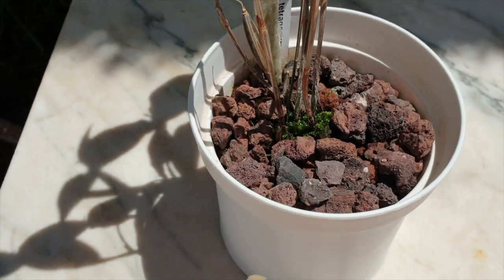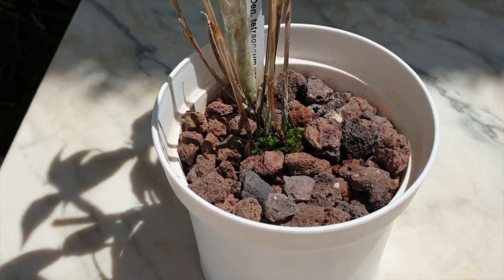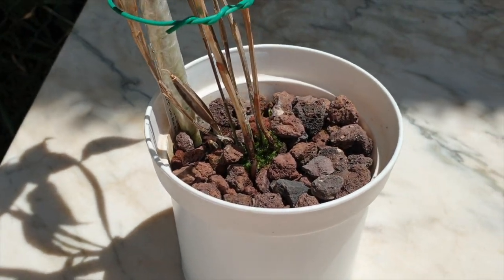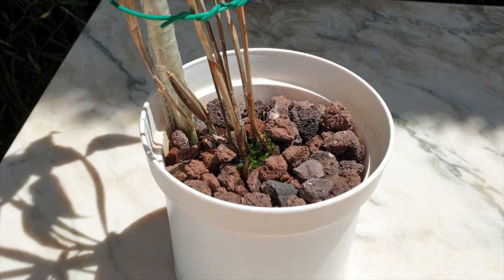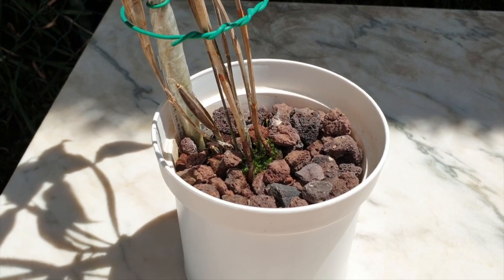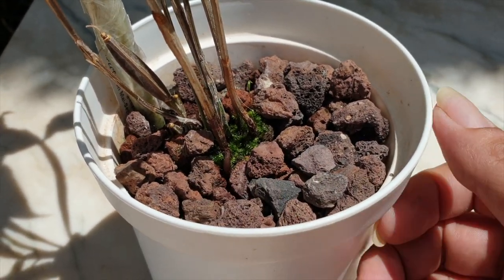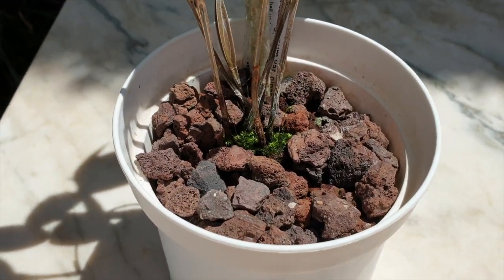So now it is up to me to get this right, because I want to show you the speed at which these growths on Dendrobium tetragonum develop. And that's basically the entire point of this video: to document the speed of growth. Unfortunately, I only have one to show. Where's my other one? Come on, Dendrobium tetragonum, seriously.